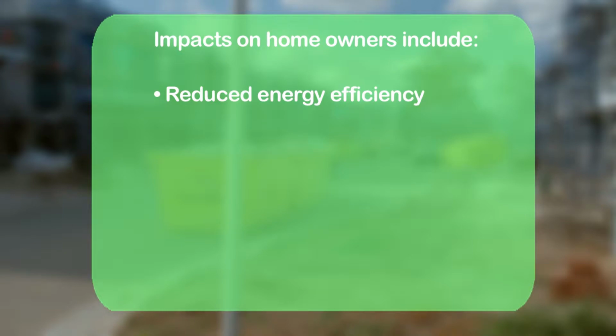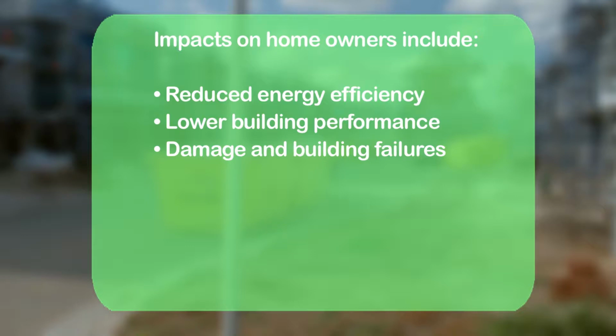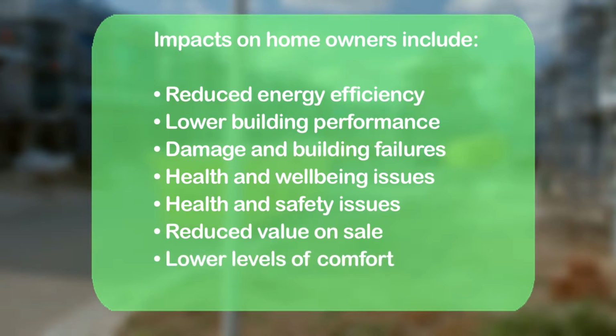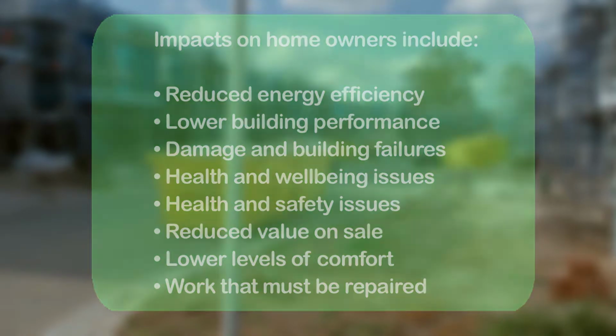And it can impact on homeowners by reduced energy efficiency, lower building performance, damage and building failures, health and well-being issues, health and safety issues, reduced value on the market when they come to sell the house, lower levels of comfort, and work that must be repaired. Can't underestimate the stress and anxiety and general frustration that can result from such things as this.